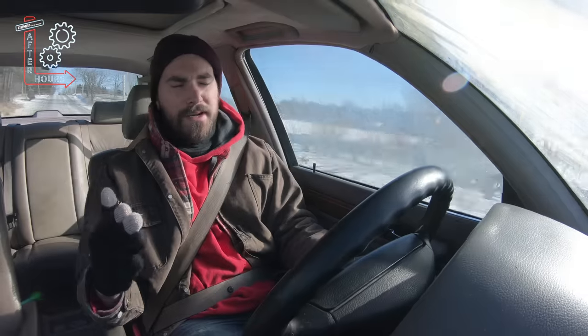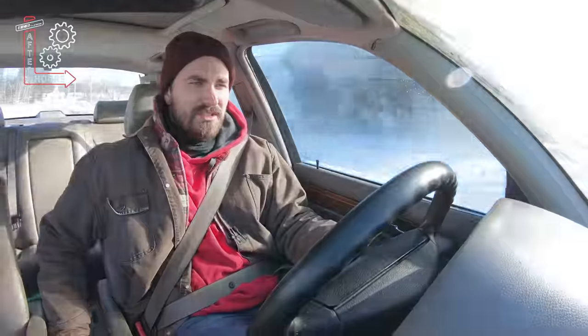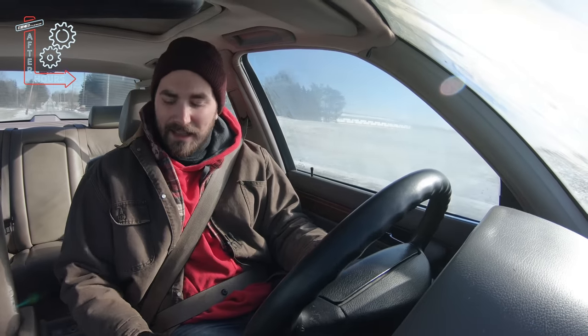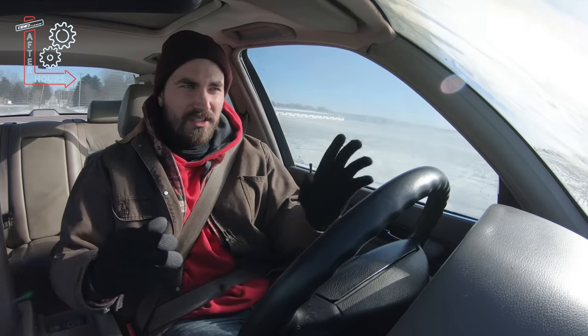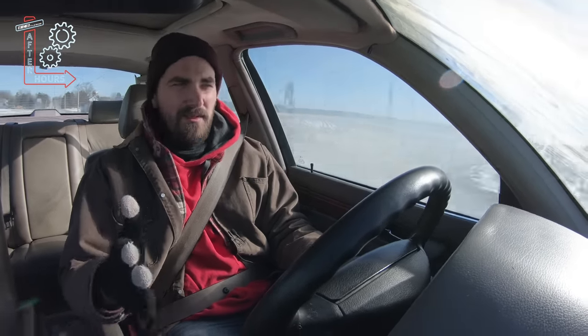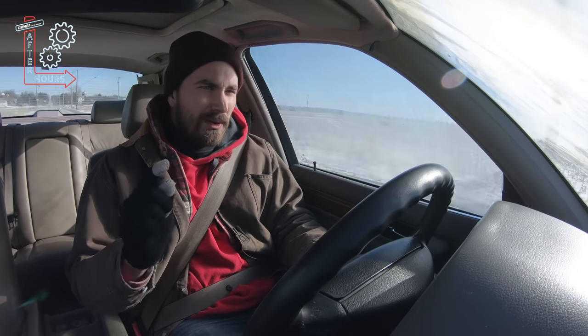Next thing that I find a little bit annoying about the interior, not a whole lot of great storage. Like there's no closable center console storage. The glove box is pretty cool, but you know, I like a lot of little storage spots, little nooks and crannies, and this doesn't really have much of that, so it doesn't really check that box for me. But it's really not that big of a deal. However, the next thing is a big deal to me. I'm pretty pissed about it.